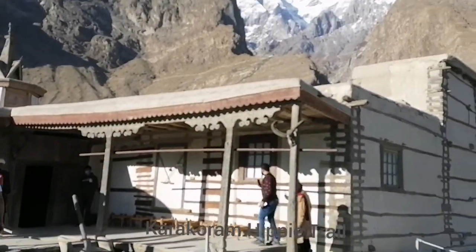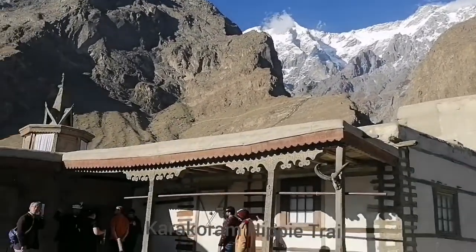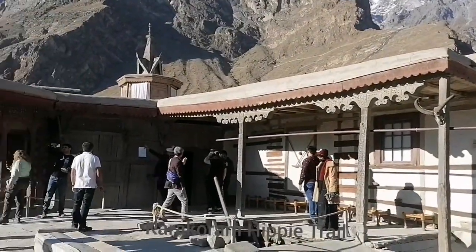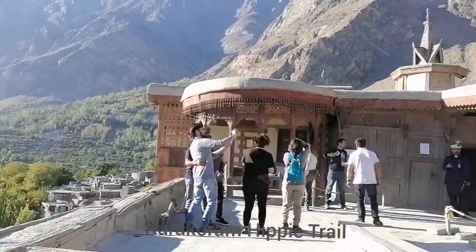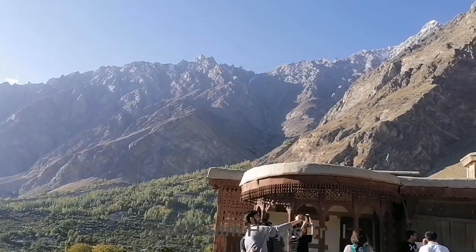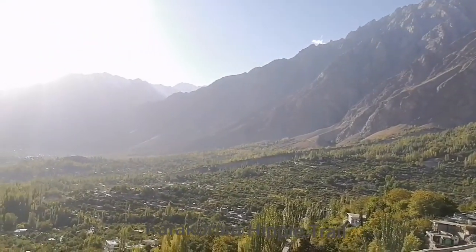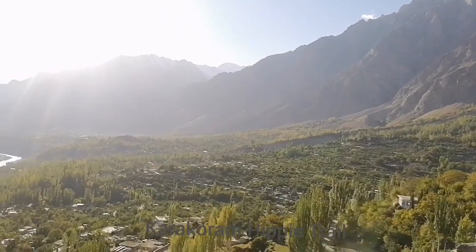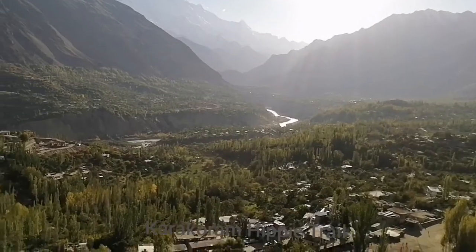So this fort was actually built by Tibetans, the people from the Skardu region, which was known as the Little Tibet in the past as well. So there is a lot of influence of Tibetan architecture in this fort. Of course, the scenery is absolutely heavenly.